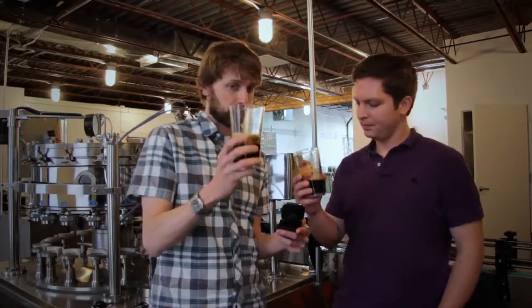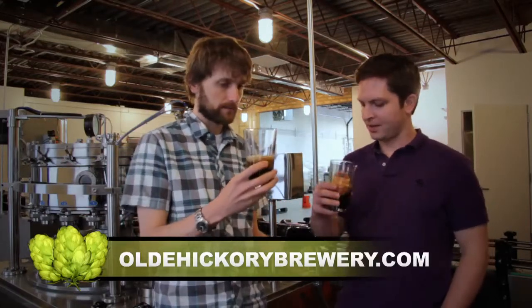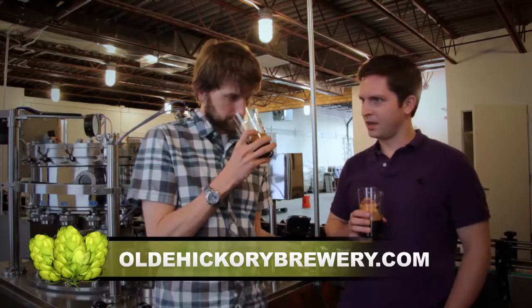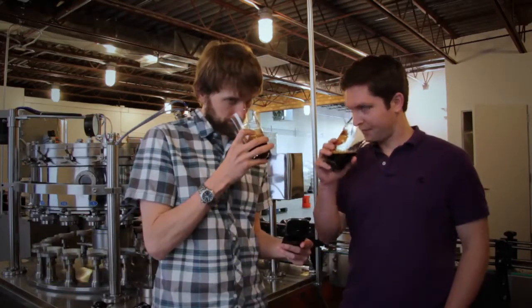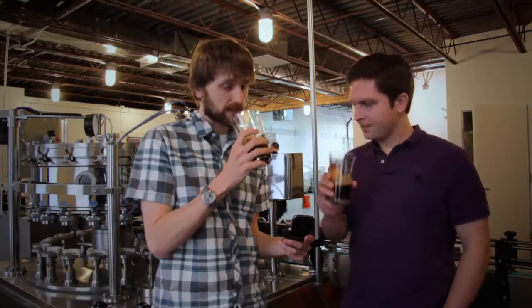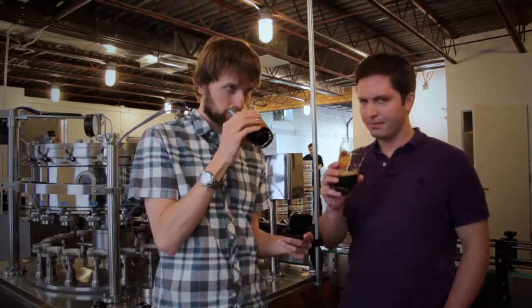Again, a nice big head on this guy. Yeah, it's looking good. Mine's died down a little bit here, but a nice aroma on this one too. Getting a little bit of that honey in there. Just a nice sweetness, but not overwhelming by any stretch. It doesn't have that hop that Black Betty has. A little smoother, more focused on the chocolatey notes in the stout.